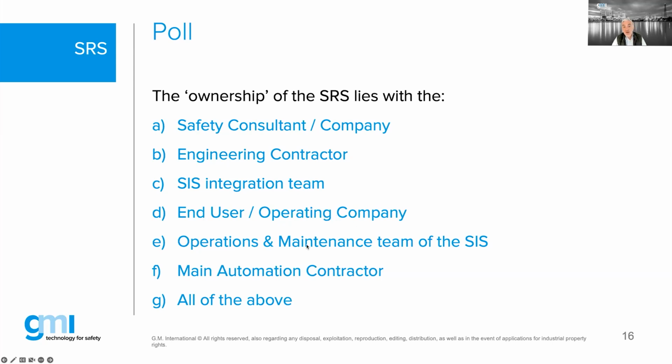E, it's with the operation and maintenance team itself of that SIS, or it was the main automation contractor, or the MAC as we call them, or all of the above.